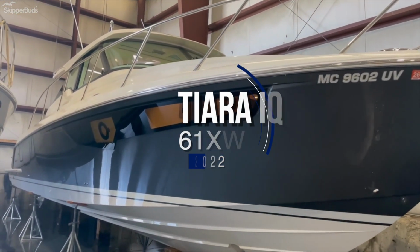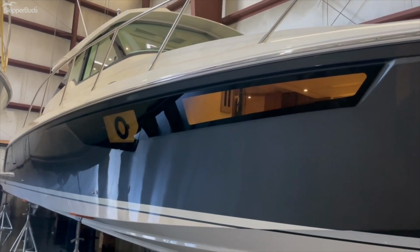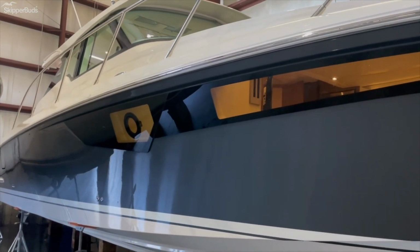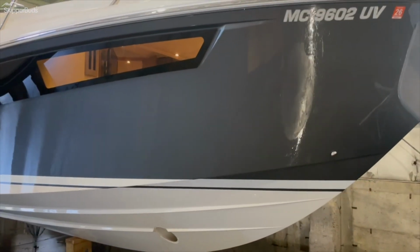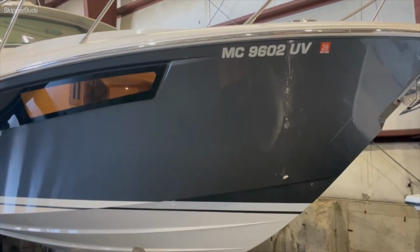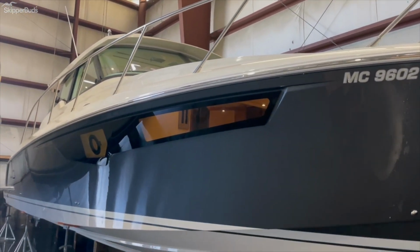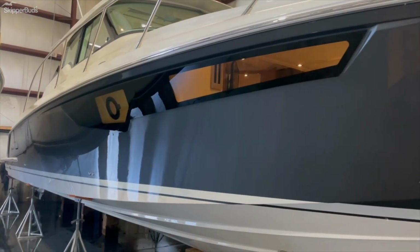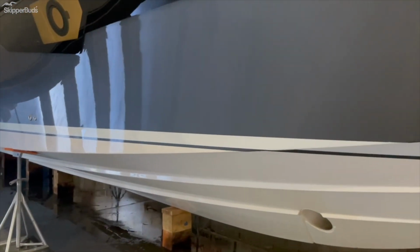I'm going to take you on a tour of this 2022 Tiara Yachts 43 LE. This boat is in a beautiful custom silver paint. This is the photo shoot boat that you will see on all of Tiara's marketing and website since they did the update with the new 600 Verados. The boat is in exceptional condition.